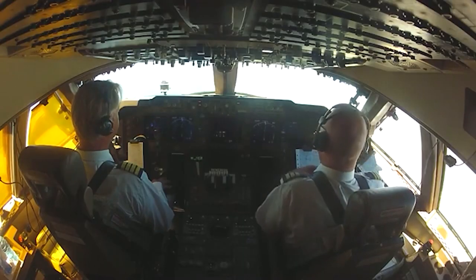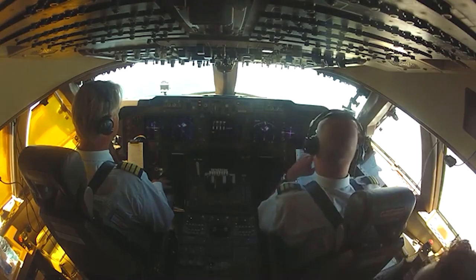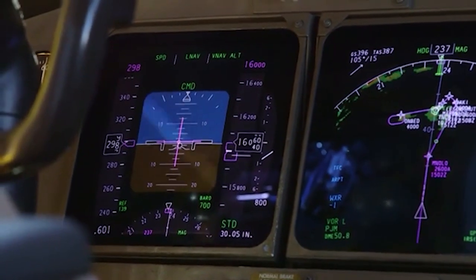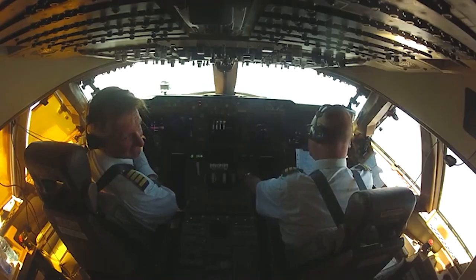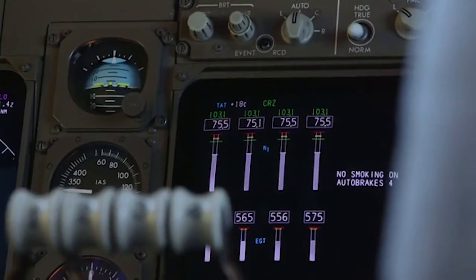Check. We're already on a tower frequency, which is typical for this area because they don't have a very layered ATC system. So from San Juan, we were directly transferred to Sint Maarten Tower.